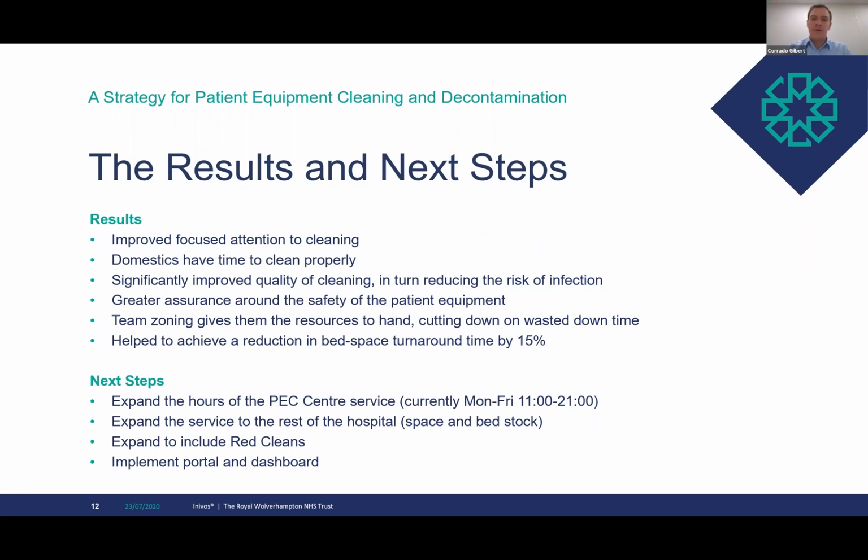And to be really clear, Amy, that's following every discharge of every patient, with the exception of your red cleans, so the highest risk organisms, which are, do you want to run through what they are? Yeah, your main ones are C. diff and CPE, anything that we would actually HPV the area. So we use this for green cleans and potentially amber cleans.